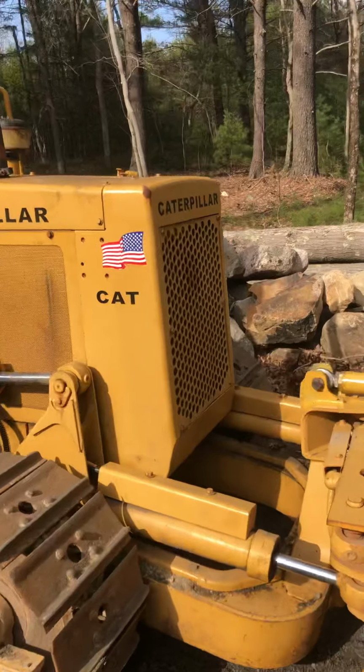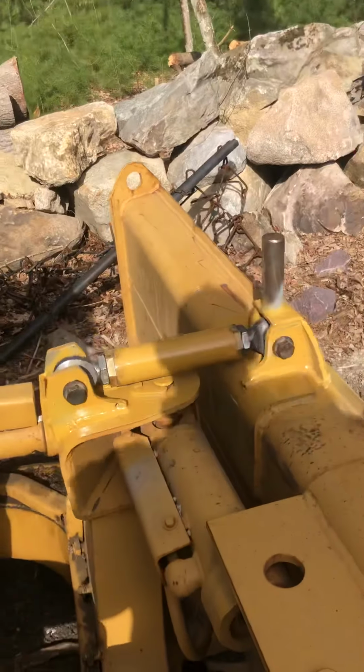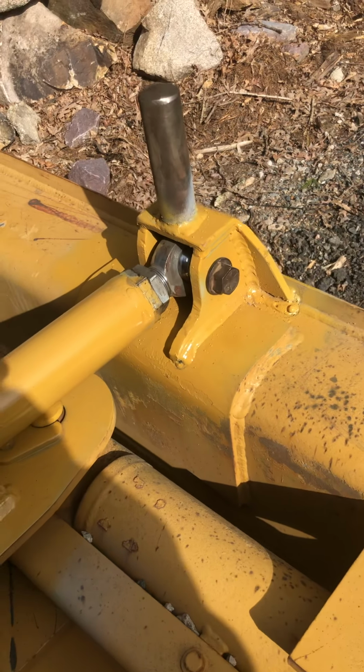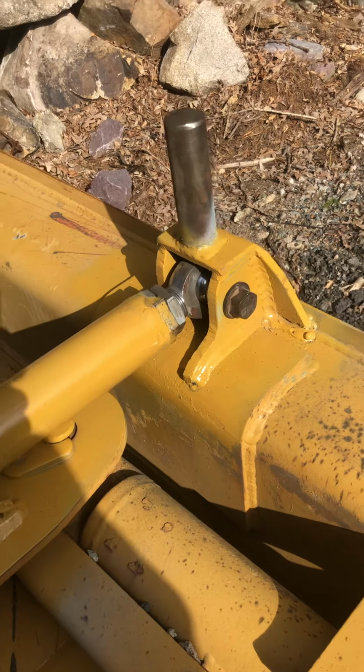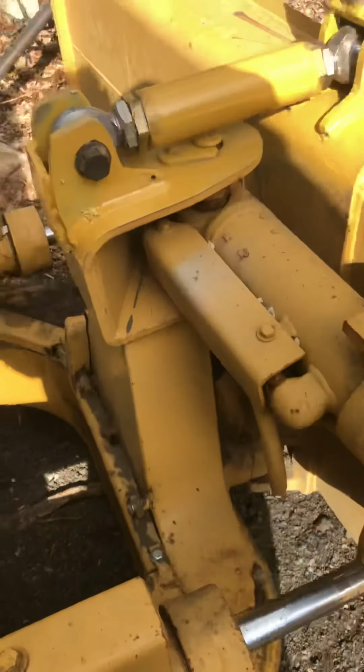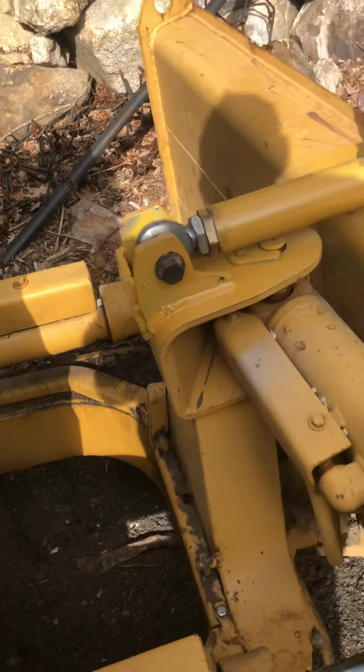So I was looking at it and looking at it, and I was seeing that there were scrape marks on the backside of the blade. Now, mind you, this thing only has like 1,700, almost 1,800 hours on it. So it's not worn out per se. There's no grease fittings on any of this stuff, so it's all metal on metal. So yeah, it could be a little bit tighter, but overall, pretty tight machine.